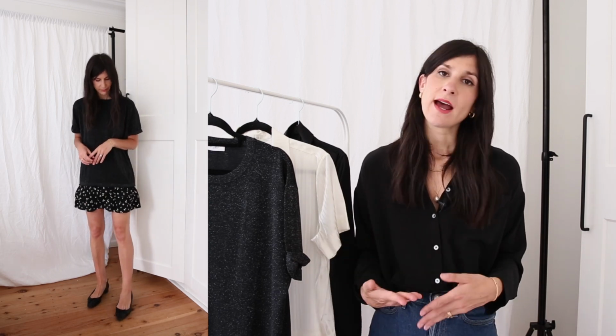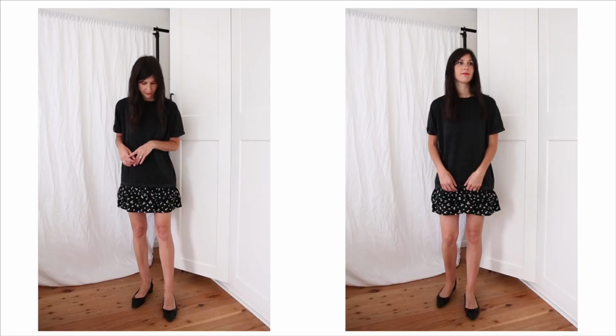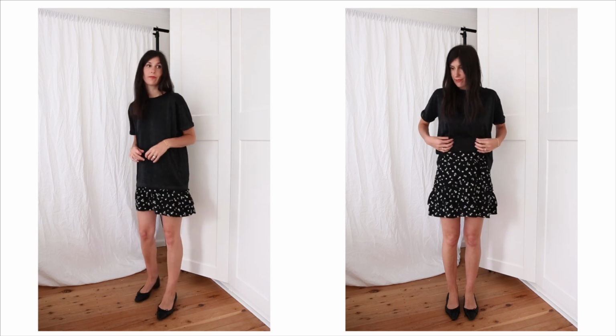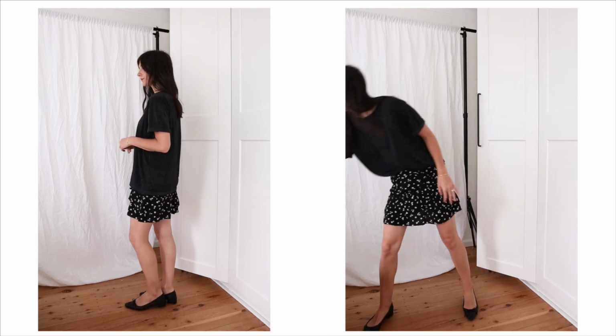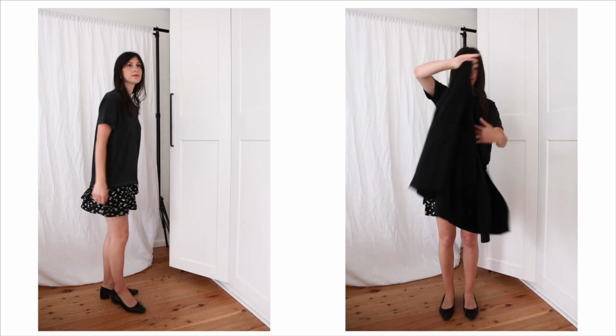However, I felt like I could change some little styling tricks here to actually make the outfit feel a bit more flattering on me. So the first thing that I did was a half tuck, where I tucked the top just in the front into the waistband of my dress, and that to me instantly elevated the outfit. It created a waist, which created more shape and definition on my body, which I think was needed for this particular look.